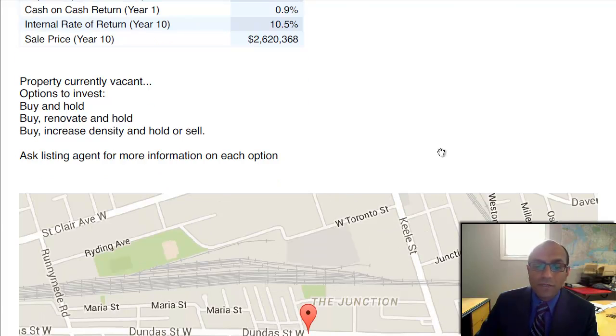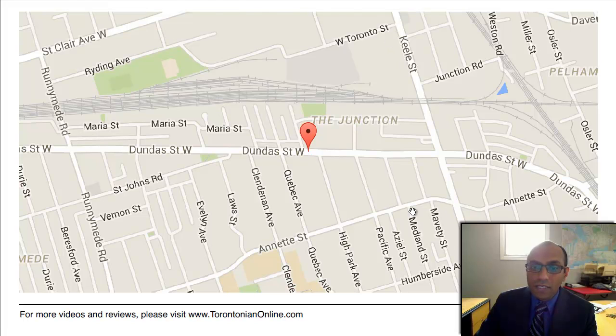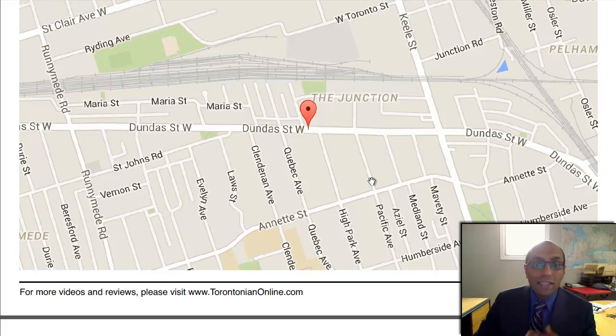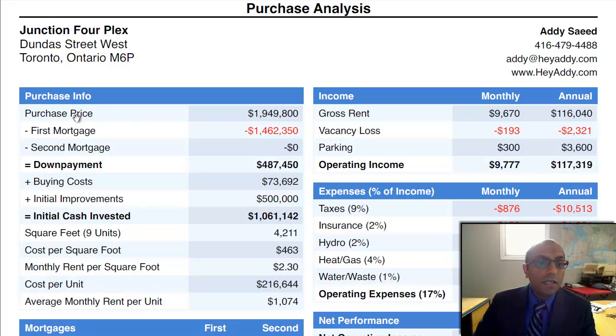So as I said, three different options are available. It's located in the Junction. So this is Keele Street over here, Dundas over here. The property is located between Pacific and High Park, a little bit off, in this area over here. And it's on the north side, so it's the sunny side. This is probably one of the most desirable areas right here because you have a lot of boutiques coming in there. So let's talk a little bit more about the purchase.